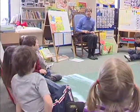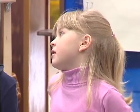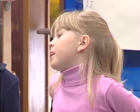At all grade levels, but particularly in kindergarten and the early grades, children are known to vary greatly in the phonics skills they bring to school.